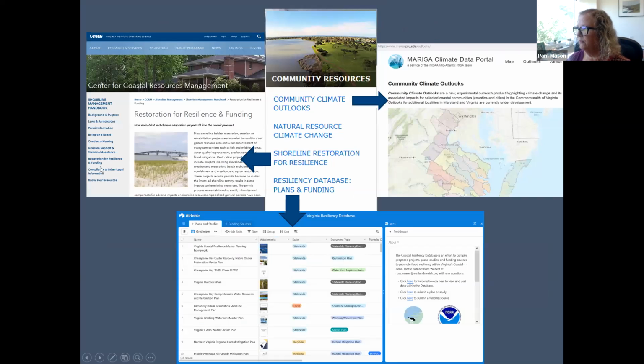So I'm going to highlight first the community resources. There are several things that provide great information in this first bucket. So the first one is the MARISA Climate Data Portal, and this is the Mid-Atlantic Coastal RISA. And when you access this link, it takes you to this website, and I'll show you a little bit more about that in a second.